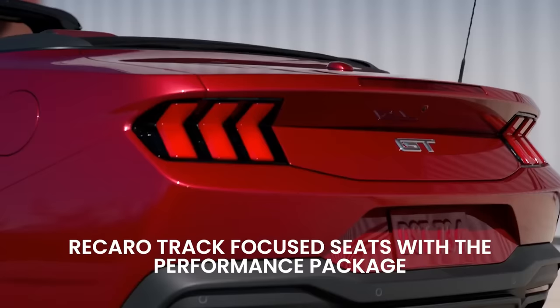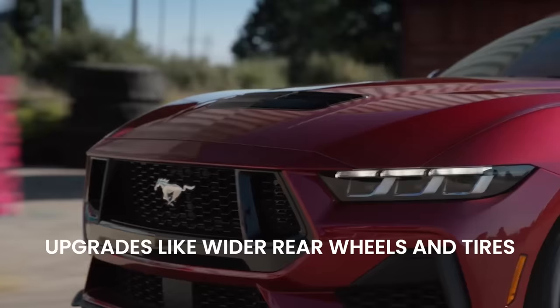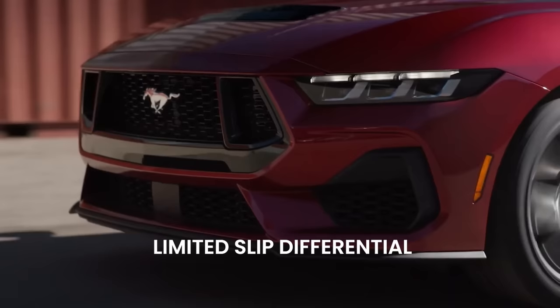You get the high-quality Recaro track-focused seats with the performance package. Both the 4-cylinder and the V8 offer the performance package and it comes with quite a few upgrades like wider rear wheels and tires. The performance package also comes with a limited slip differential, a front tower brace and Brembo brakes.